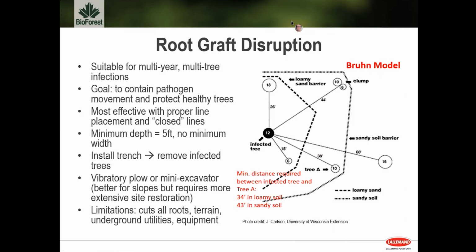So once a positive diagnosis has been confirmed and the extent of the infection has been determined, there are a couple different management options that are available for oak wilt. The first and most common one is something called root graft disruption. So this treatment involves the mechanical severing of the underground root connections in order to prevent the disease from transferring to adjacent trees through root grafting. And this is done simply by digging a trench around all of the infected and suspected infected trees.